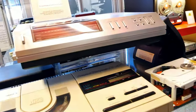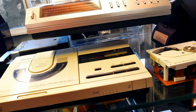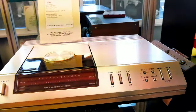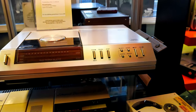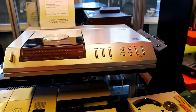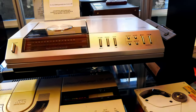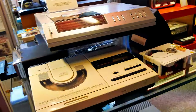Oh, dit is wat dictatoons, hè? Ja. Yeah. Dit is de first CD player. Oh, which one? This one. So this was the very first CD player. Type CD 100, my friends, this is the very first CD player. And out of 1983, the price was 2,500 guilders, my friends. That was a lot of money. Unbelievable.